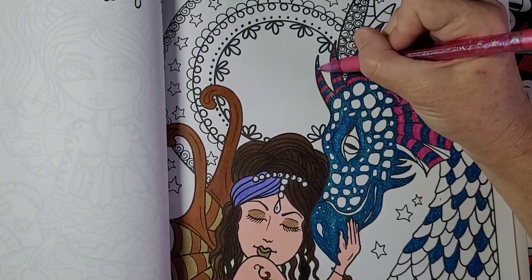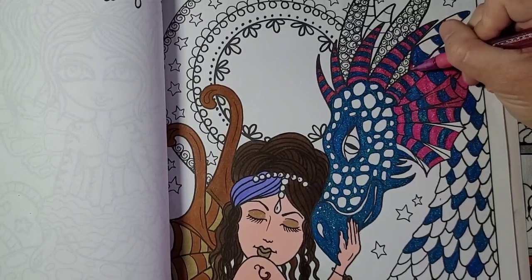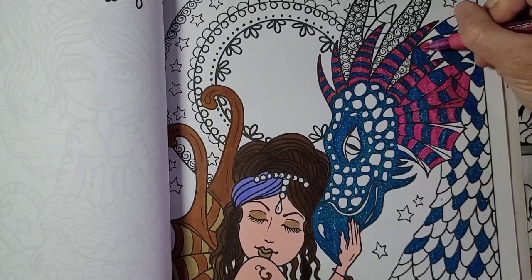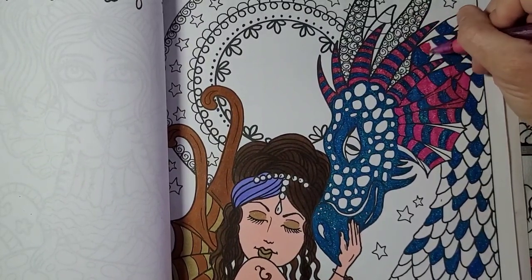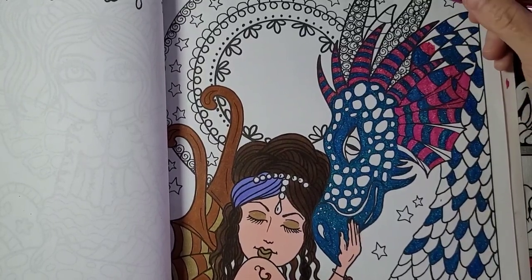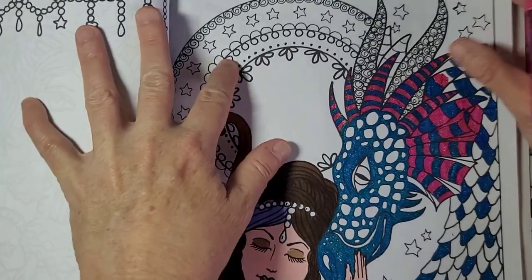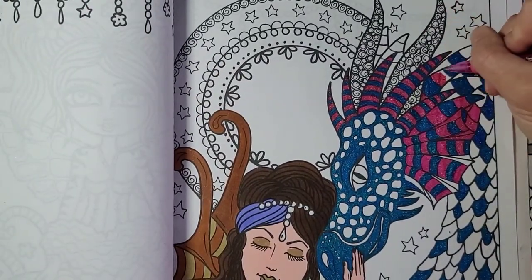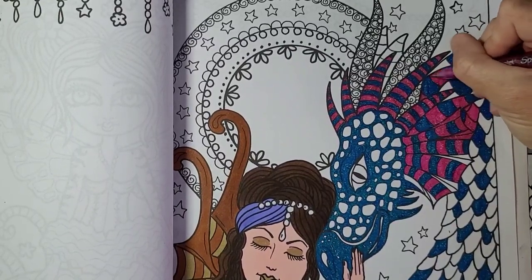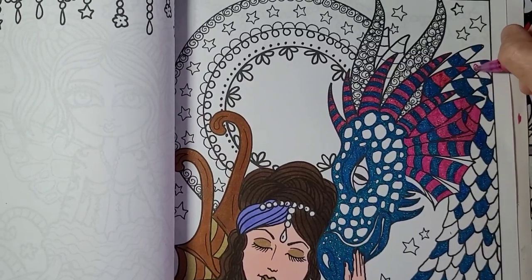Cotton candy colors. Probably have to end up ordering some more Sparkle Pops after this picture here. Now let's see. I'd say this right here is part of the dragon too. This whole circle here is part of the dragon. So it'll take a little while coloring a dragon part.